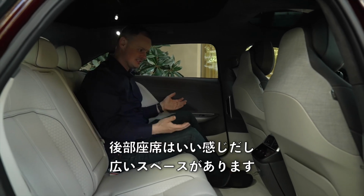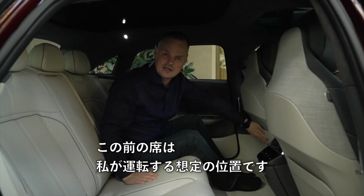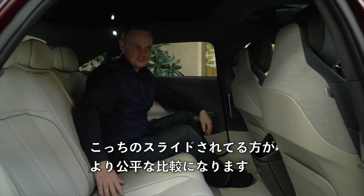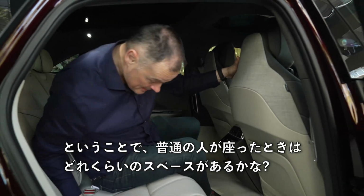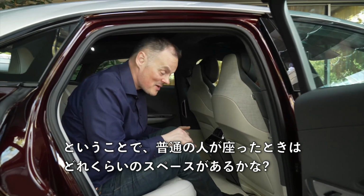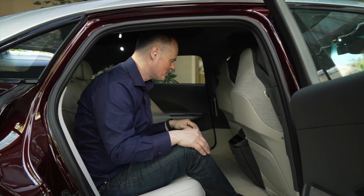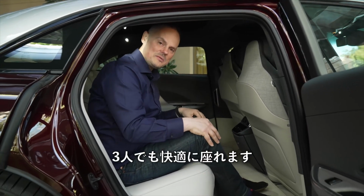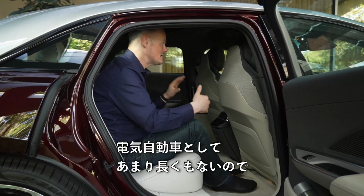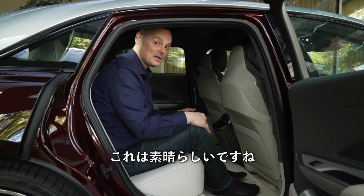Now this is nice. And as you can see, I have acres of space. This seat in front is set for me and I have very short legs. So it's a much fairer comparison if I slide over and show you how much room there is when the seat is set for a normal human being. But look at that. That's crazy amounts of room. You really can sit three people back here in the most comfort. And for an electric car, especially one that really isn't terribly long, that's a very big achievement.